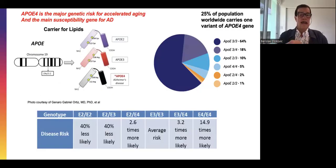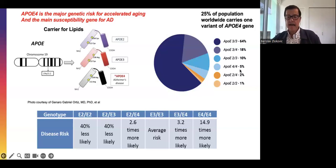Our follow-up study asked whether ApoE4, which is the major genetic risk factor for accelerated aging and the main susceptibility factor for Alzheimer's disease, has any effect on blood-brain barrier permeability. We have 2 ApoE alleles in our body, but there are 3 different ApoE alleles: ApoE2, which is protective; ApoE3, which is average risk for Alzheimer's disease; and ApoE4. ApoE4, which 5% of individuals carry in two copies, increases risk for Alzheimer's disease by 15 times, and cognitive decline. Those individuals that are ApoE3/4, with 1 protective allele and 1 bad allele, who are 18% of the population, still have about a 3-fold increase compared to the average risk.